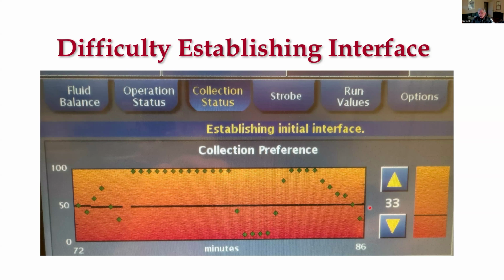And so this dog's hematocrit had changed from 45 down to 31. And 45 was the hematocrit that was in the machine, and the machine just couldn't figure out where the interface was at that hematocrit. So one of the first things that you really need to do when you do these procedures is to make sure that you put in an appropriate hematocrit setting in the machine so that it knows the difference between where the plasma is and where the cells are.